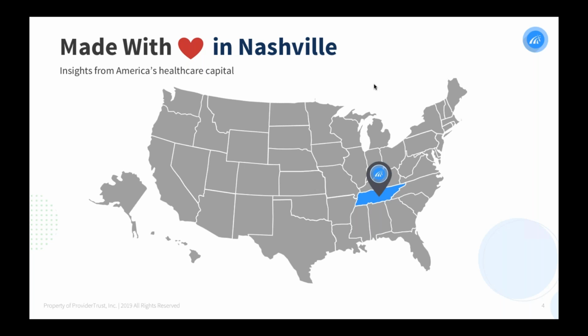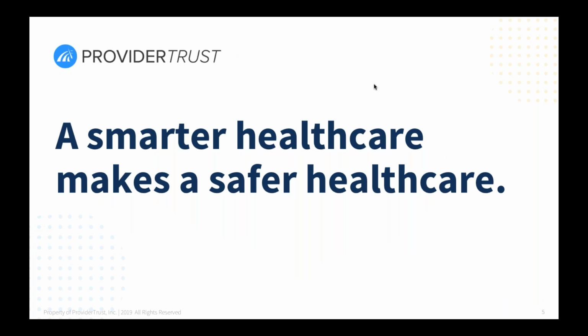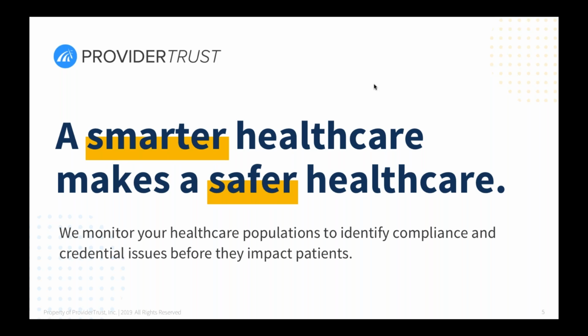A little bit about us before we start. We are located here in Nashville, Tennessee. We are a software as a service company. We have partners across the nation. We really just help long-term care facilities, hospital systems, health plans, and the HR compliance professionals within them really streamline their processes and make their lives better. At Provider Trust, we believe that a smarter healthcare makes a safer healthcare, and we live this out by monitoring healthcare populations to identify compliance and credential issues before they impact patients.